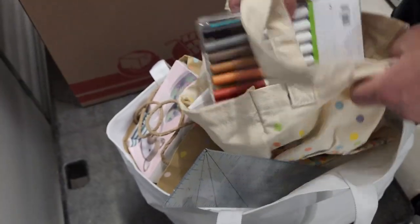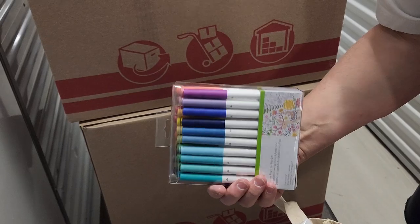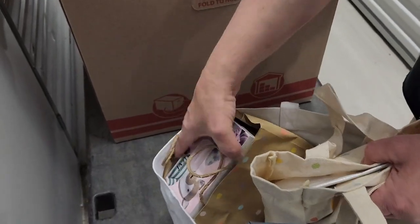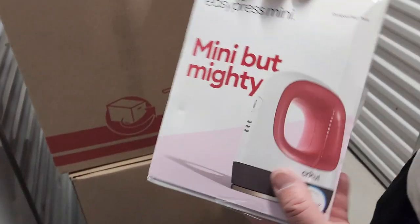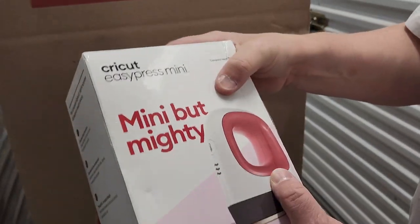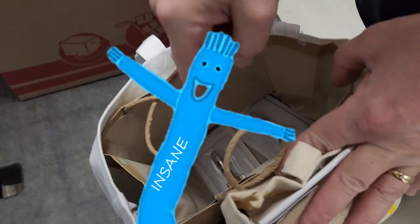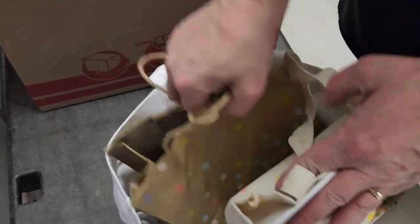What are those Cricut markers? Is that a thing? That's a thing? Is that what it is? Yeah. Well, that's cool. What is this? Oh. It's another one of the Easy Press. Yeah. I had one of those yesterday. Awesome. This locker is insane. Oh, there's two more of those things down there. Cricut things.